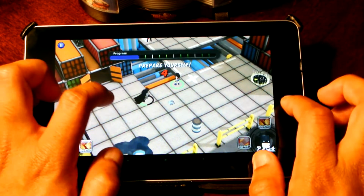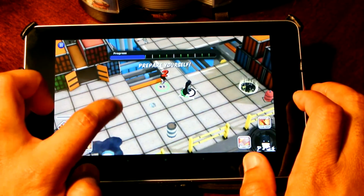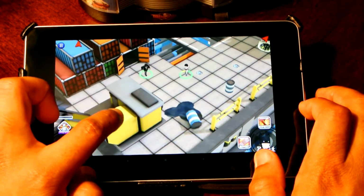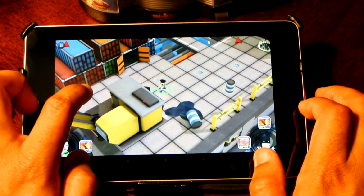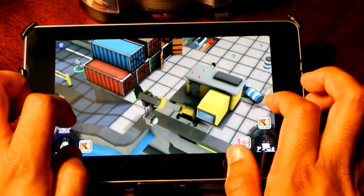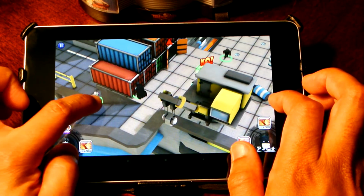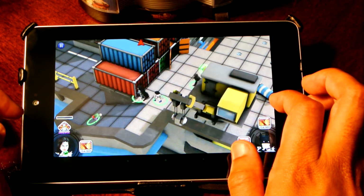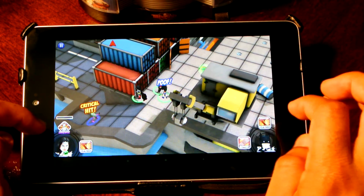We just incapacitated that guy. And what you can do is just keep on tapping so that your character will just continuously move around. So you won't have to keep stopping and going. You can barely see that guy. So now we are fighting against, is that the Riddler? Might be the Riddler.